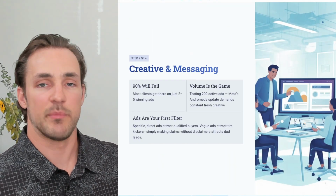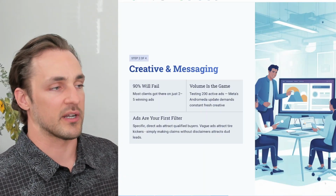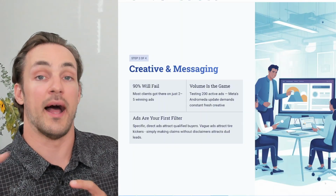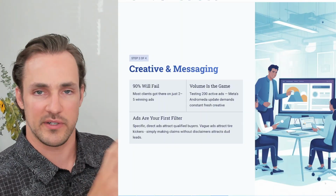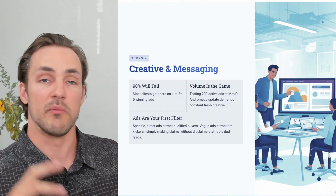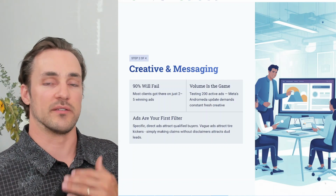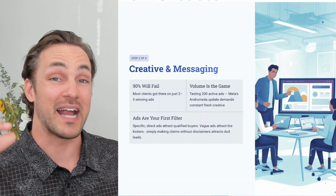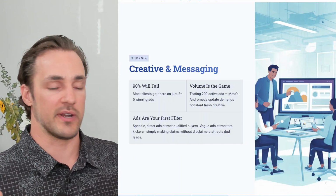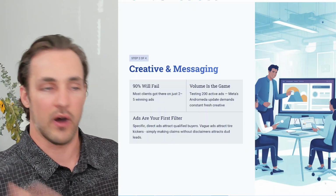So the next step in any paid advertising is going to be creative and messaging. Across the board, 90% of your ad creative, that's the actual advertisements that your end customer sees, are going to fail. So in most cases, most clients are seeing the success on the backs of a vast minority of their total advertising creative, right? So that's 2 to 5 ads that will actually end up winning out of hundreds of tests.